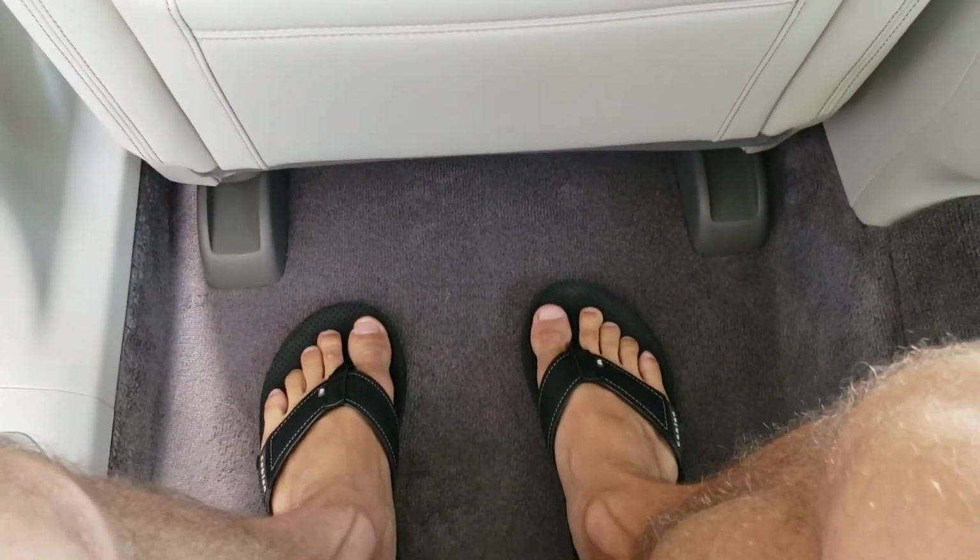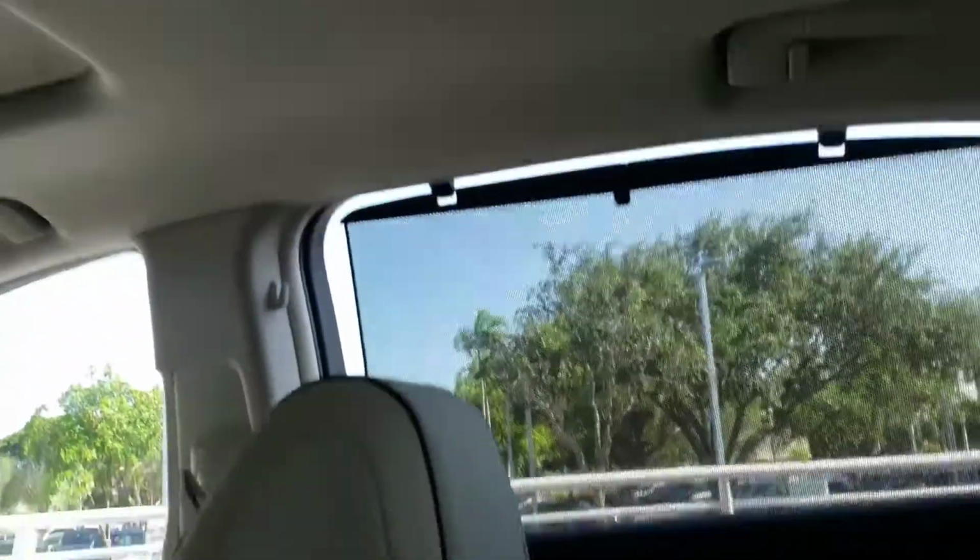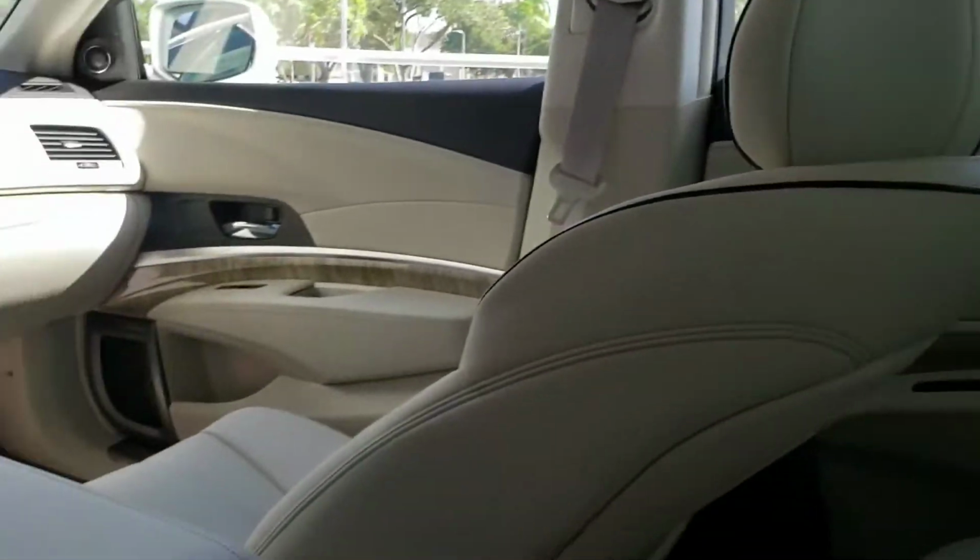Wow, look how much room. Look how much room I have. I love the ceiling. Wow. You have to have clean arms to touch the ceiling. Oh yeah. Everything is white, and this thing, you can really leave your fingerprints on it. So this is for the map lights. Super soft leather. This is what I call soft.